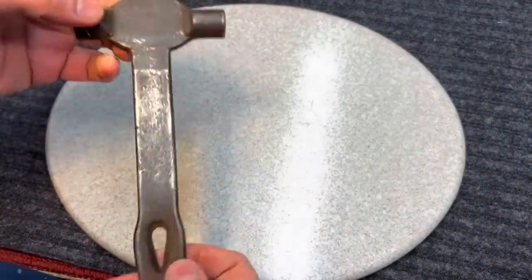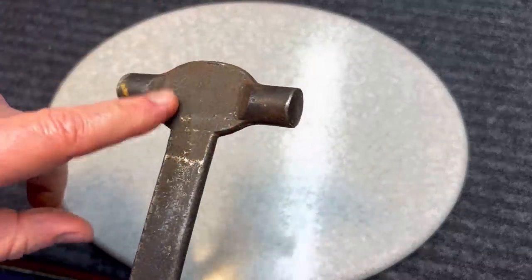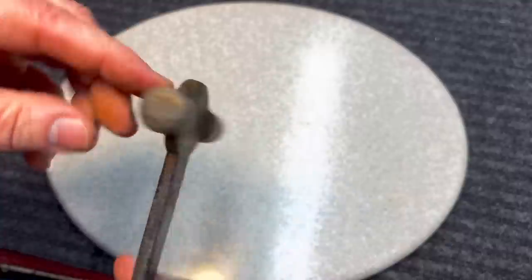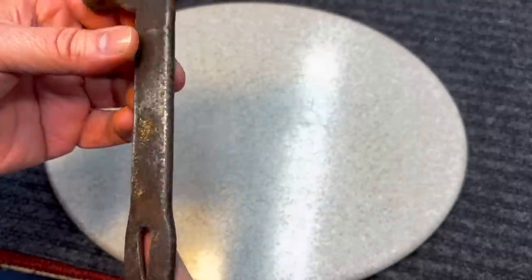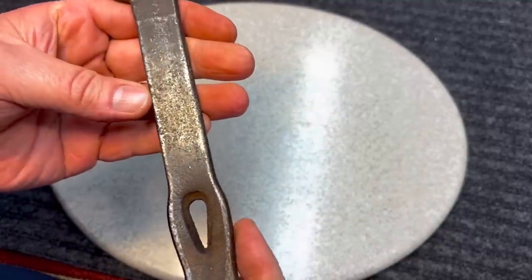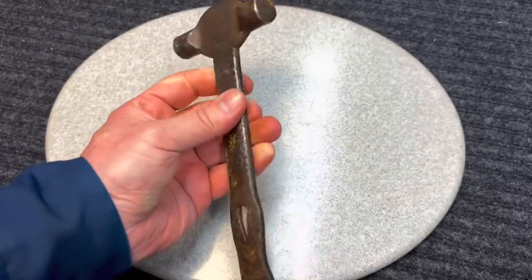So what I'd like to do is clean it up. And like I said, these edges here are always hard to get, but I have a way we could do that with the edge of the flap sander, and we'll clean this up. I don't see any name on it or anything, so let's get to it and make this into something that you'd like to have in your pocket.